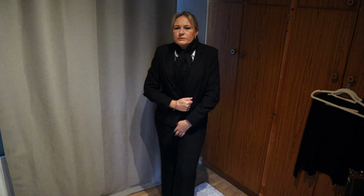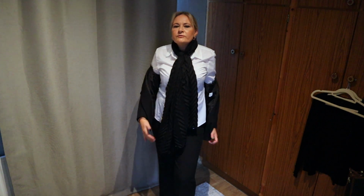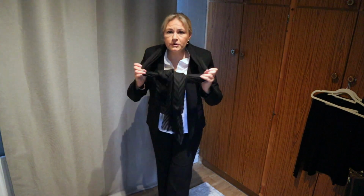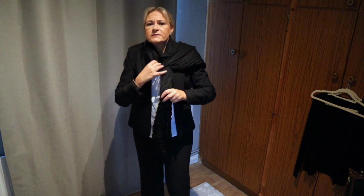I will probably not do this much with a jacket on, but then I'll probably use something else. But if you're just wearing the shirt, you can see how it is giving another reflection of your personality. Wearing a jacket, I will most likely just do like this. That would also keep my throat pretty warm.